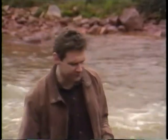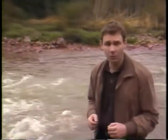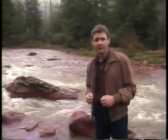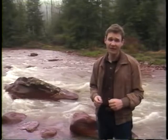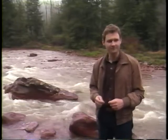Now, while there are no set guidelines, it's generally agreed that potential flood velocities of 5 feet per second or more are considered high and may require special building techniques. In severe cases, the cost of building to withstand these forces may not be practical. Your local building official may be able to help you make this determination.